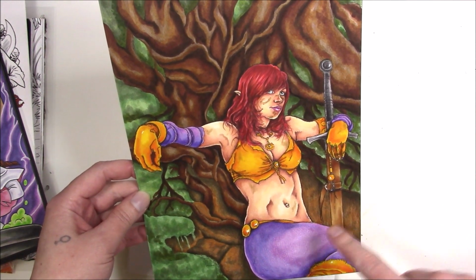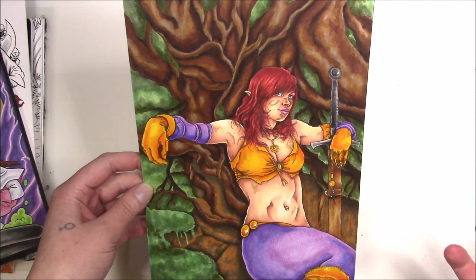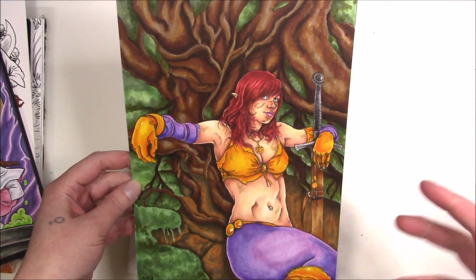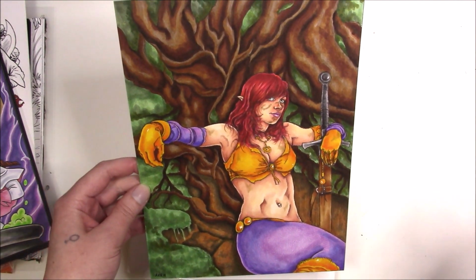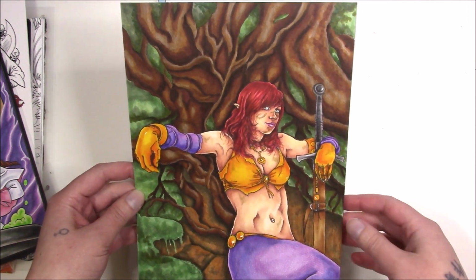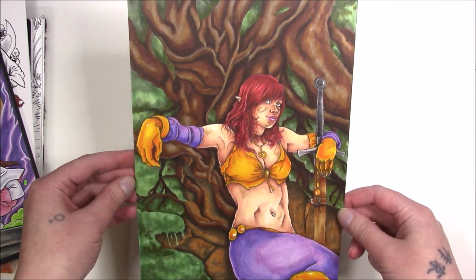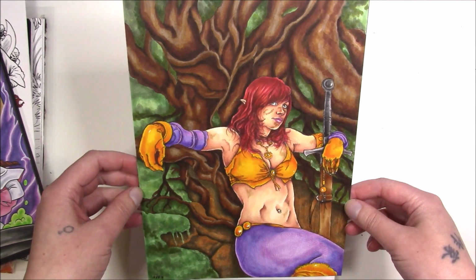I think in the original drawing these aren't actually pants, but I made her have pants because she has pants in the game. They're poofy, I want to say like belly dancer pants, but this doesn't quite make sense. And then she's got the belt thing. It really looked like her, and his character's an elf too. I matched it as much as I could, and he really liked it, so I'm glad that worked out.